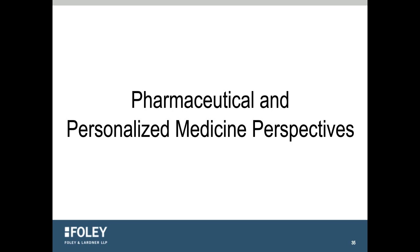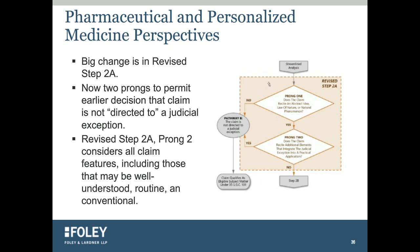in general. So I think the big change that's generally applicable is the revised Step 2A of the Patent Office analysis that now has the two prongs, which is designed to permit examiners to make an earlier decision that the claims are not directed to a judicial exception. And once they determine that the claims are not directed to a judicial exception, they can conclude that Section 101 is satisfied and go on to the rest of the process and hopefully allow the claims.